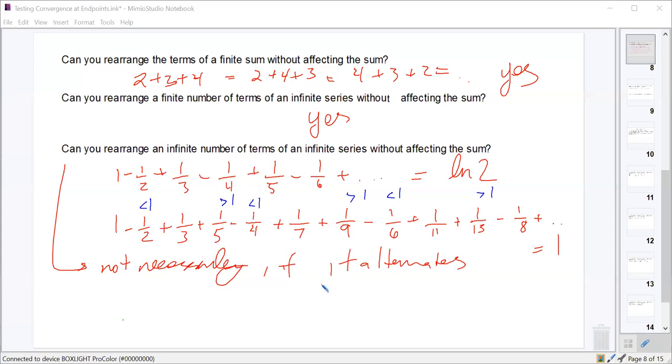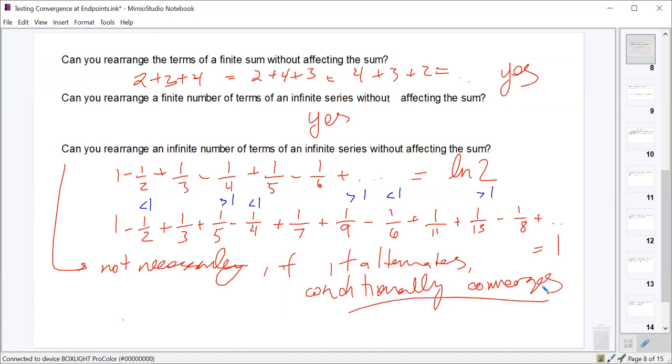Yes, if it alternates and conditionally converges, I'll add "conditionally converges" to be more specific. So your question was, for example, in a series that is absolutely convergent, yes, it is. The answer is yes. If it's absolutely convergent, the answer is yes. Yeah, so that's what I was going to say.